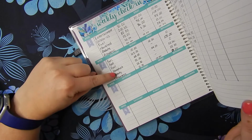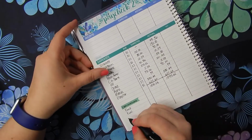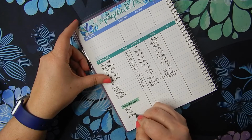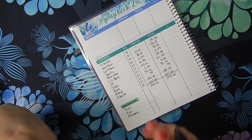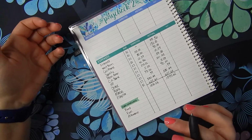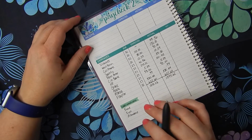And then the allowance, I am still going to be paying the kids their allowances because we are home and they don't have a whole lot to do. I think we're really going to ramp up on the chores and get them involved in what I do at home just to keep them busy. So I think we'll definitely be earning our allowances for this month.